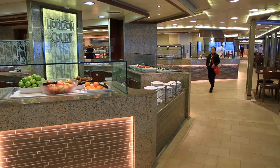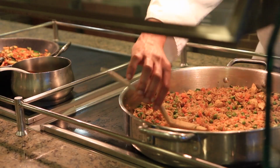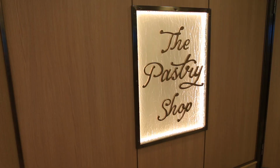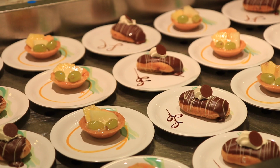Other dining options which are included in the fare, you have the Horizon Court, which is the huge buffet restaurant with lots of choice, and it's open for breakfast, lunch and dinner. That has all sorts of amazing food. They also have a fantastic area which is hugely popular with just the most amazing range of pastries. So the Horizon Court buffet is really, really popular.